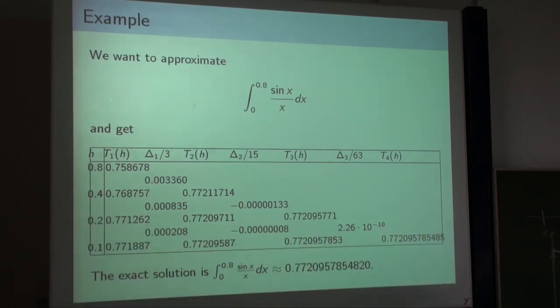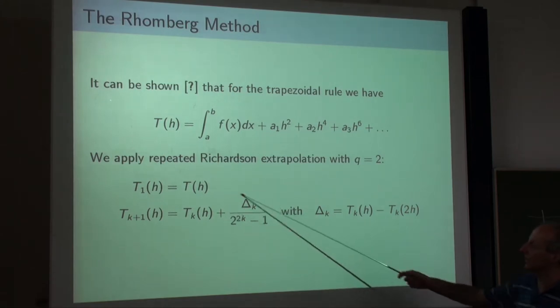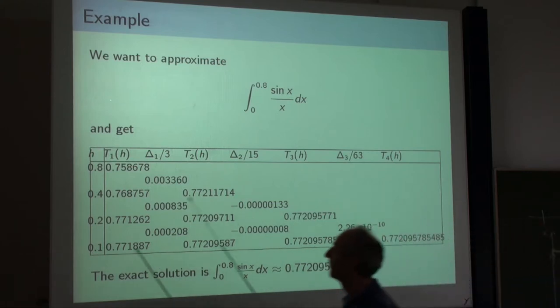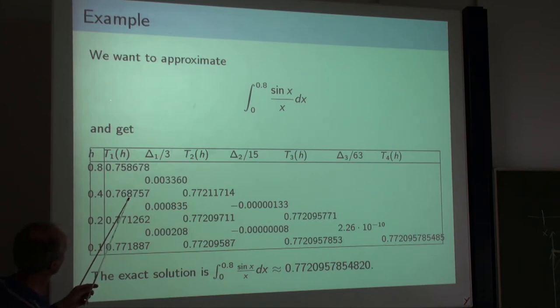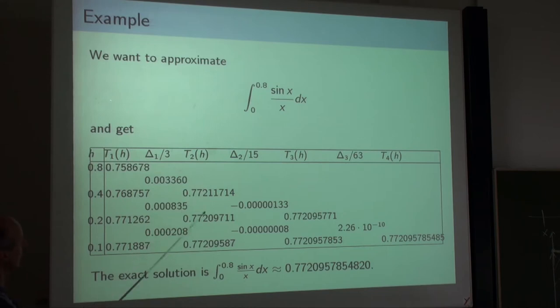And now let's go back to the formula. These were the deltas divided, so it's this term. And now we take this term and add it to t_k of h. And this gives us our new t_(k+1) of h. Let's look at it. We take this result and add this number, and then we get this. Let's look at this. 0, 0, 3. Yeah. 3, 3. So if we add this figure to this, we get this. And if we add these two, we get this. If we add these two, we get this. So this is now our new approximation.